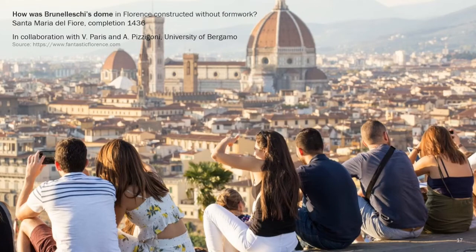For example, take the unreinforced masonry dome over the Cathedral of Santa Maria del Fiore, designed and built over a period of 16 years by Filippo Brunelleschi in the 15th century in Florence, Italy. Brunelleschi was a goldsmith and a clockmaker, and he had no formal architectural or engineering training. The rumor goes that this dome was built without formwork. How could that be possible?